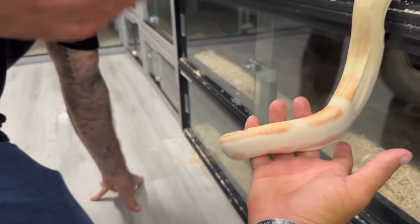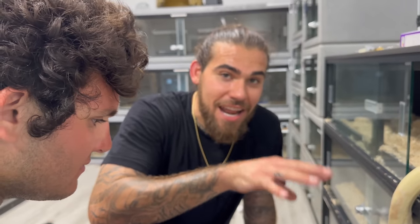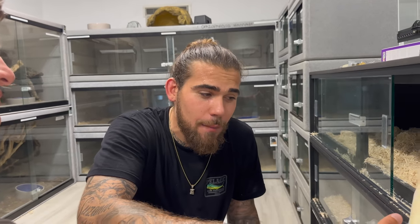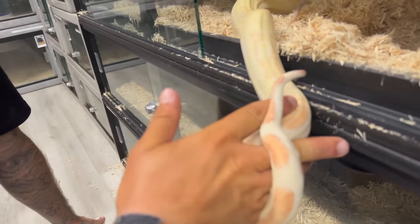A lot of you, I actually asked you guys to comment down below a name for this boa, and a few people commented Peach, which I think is a really, really good name for this boa.